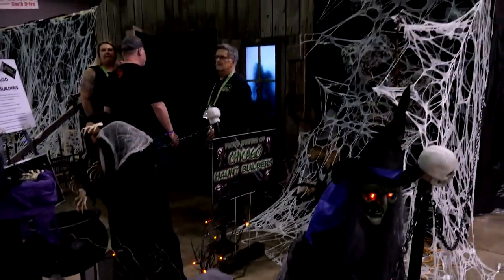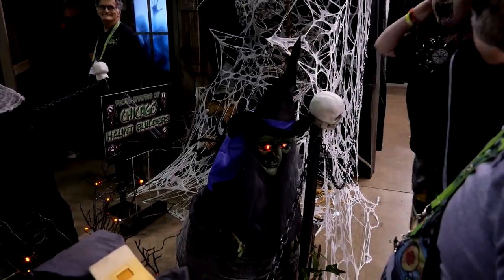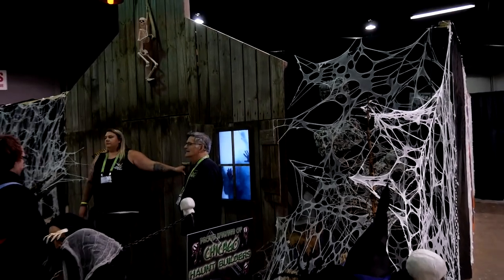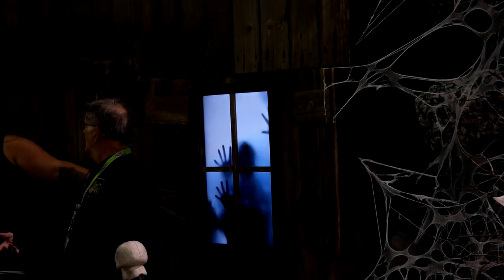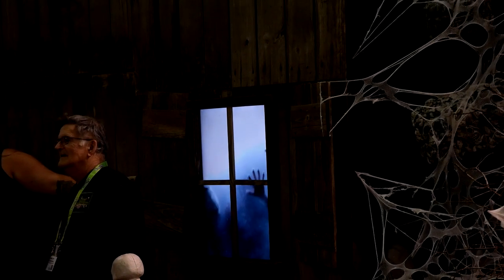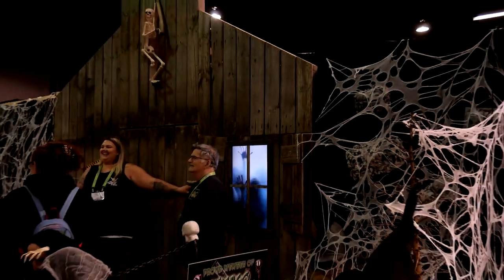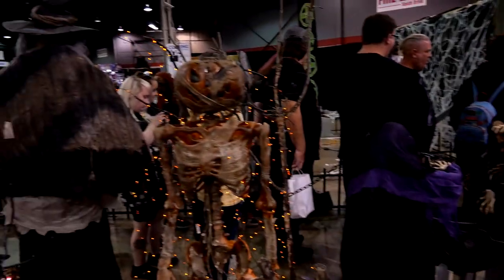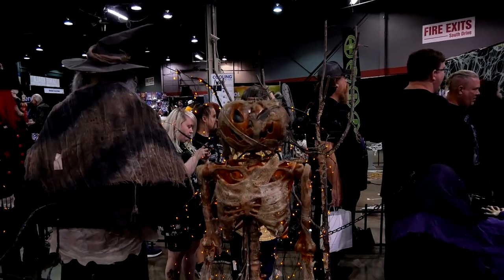Got a Chicago Haunt Builders. That is the Witcher. Oh, that's cool. I think we need a light in there, though. Window. That's cool, skeleton.